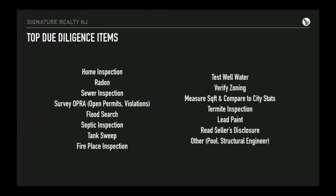So the first one, you know it, the most common one of all, is the home inspection. You want to get a qualified home inspector, but you also want a home inspector that's not going to create problems where there aren't problems. Some home inspectors I've seen out there actually want to kill your deal. They want you to get scared. They want you to think that the house is not in good condition.